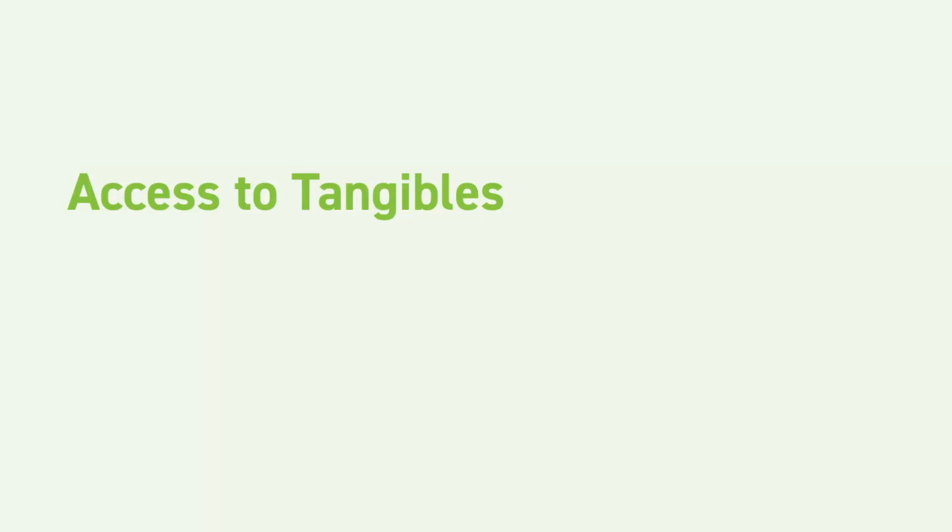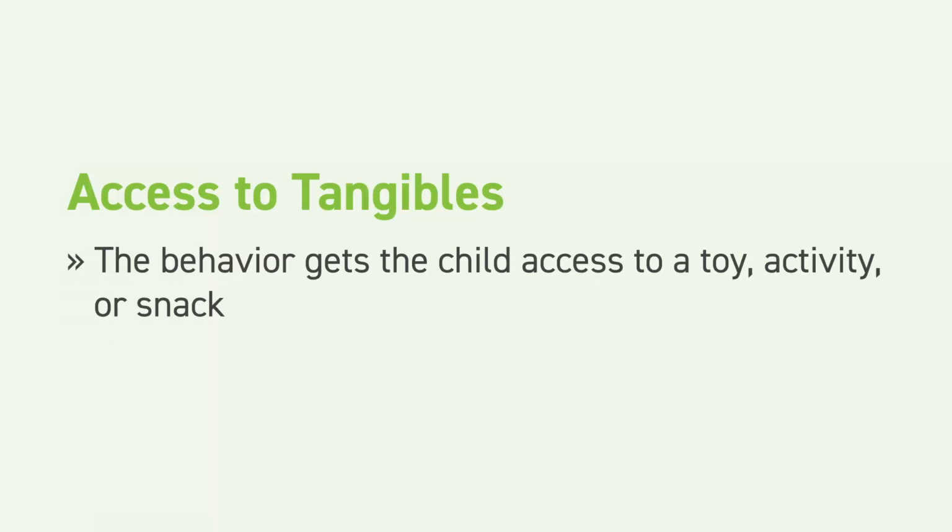Tangible. This is where the behavior produces a physical item, maybe a toy or a snack. So what about a kiddo who goes into the kitchen and screeches until mom gives him some goldfish? We would say that this is maintained by a tangible reinforcer, something that you physically hand over. And last is automatic reinforcement. So this is when the behavior itself is producing the reinforcer. So you might have a kiddo who's screeching just because she likes the sound of it, or maybe the vibrations of the scream feel really good. So that would be automatic reinforcement.